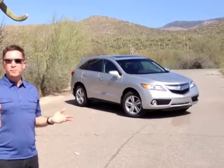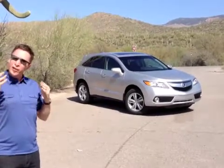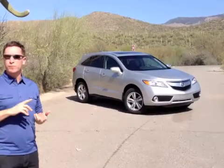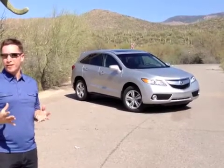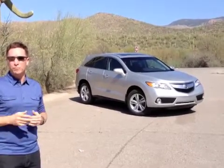The all-new RDX might not be as agile and fun to drive as the last model, but Acura's hit on all the high points that most of the customers in this class are looking for. It's roomier, has more features, much more refined. And while there's lots of competition in this class, Acura finally has a real competitor.